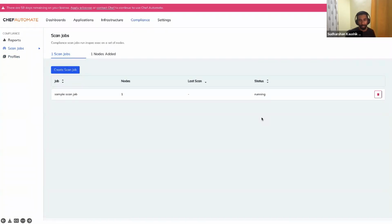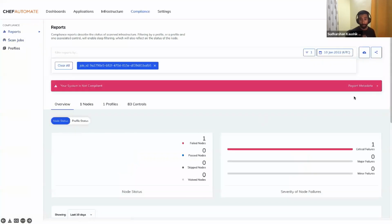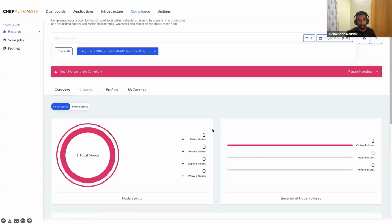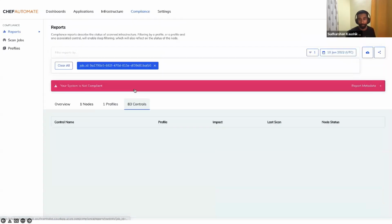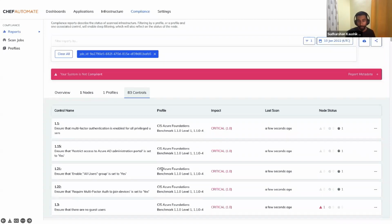Okay, the scan job is still running. Yep, it's completed. Let us now see the report for this completed scan. Voila. It scanned the one node I had in the subscription and it has failed on some controls. This is pretty crucial because we now have a clear idea of what kind of CIS controls that node fails on. Let's click on the report to see the details of failures and successes.